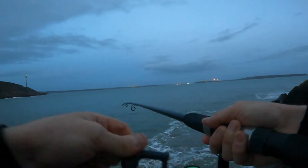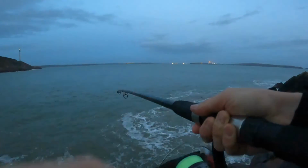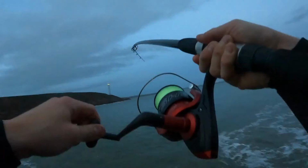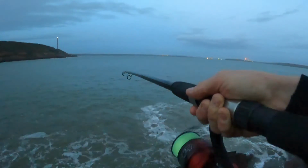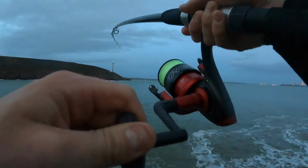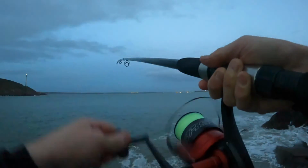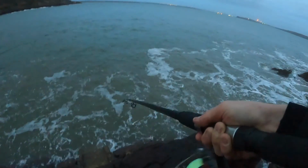The only thing with this mark seems to be the sheer amount of dogfish you have. Yeah, I think this is a dogfish. It fights like a doggy, so I imagine it's a doggy. You know, we've got big flow in the water at the moment. The tide is coming in at some pace. Yeah, see, as I expected, just another one.